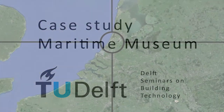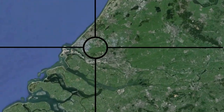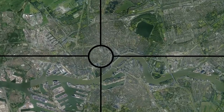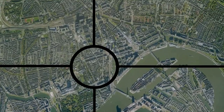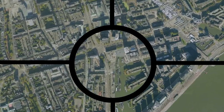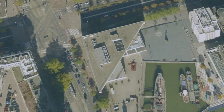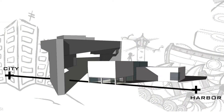Located in Rotterdam, close to Leverhaven and the inner city, in between a busy intersection on one side and a square with vistas over the old harbour on the other side, stands the Maritime Museum. The museum, designed by Wim Quist, was completed in 1987.